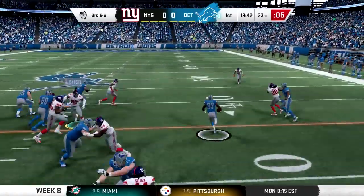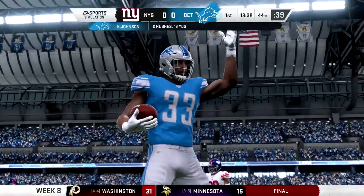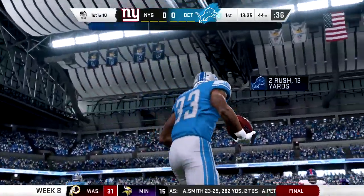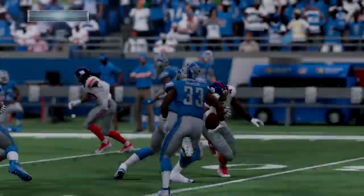They'll try and run for it. Here's Johnson, and they'll get it up just short of the 45 at the 44. 11 yards there and a Lion first down. Defense had a chance to get off the field here. The opening drive couldn't do it.